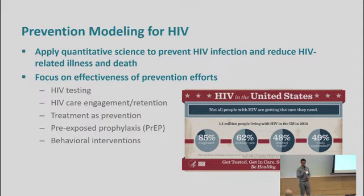Obviously, I'm only a small part of the CDC, and I'm only in HIV and AIDS, and all of my projects are related to that. There are other parts of the CDC that do awesome work, and they will be willing to collaborate with anyone sitting here, if you're interested, I guess.